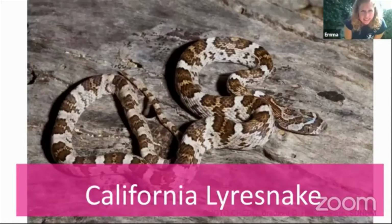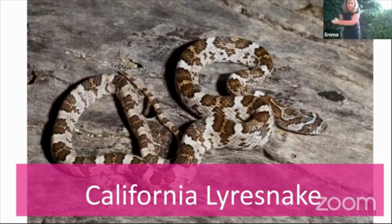What is next? Ooh, the California lyre snake. This is another thing that you might see in San Diego, but it also lives out in the desert. So we're gonna move like a snake. We're gonna slither through the rocks. And it's pretty camouflaged, isn't it? That means it's really hard to spot because it's got colors that look similar to the rocks that it lives in.